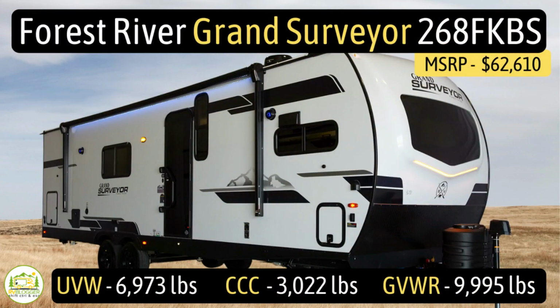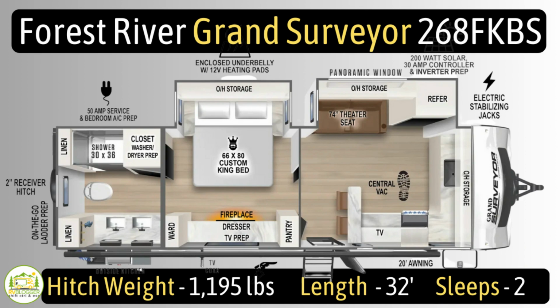This travel trailer is the Forest River Grand Surveyor model number 268 FKBS. It has an unloaded vehicle weight of 6,973 pounds, a very impressive cargo carry capacity of 3,022 pounds for an overall gross vehicle weight rating of 9,995 pounds. The hitch weight is 1,195 pounds. It measures in at 32 feet even, and it can sleep 2 people.